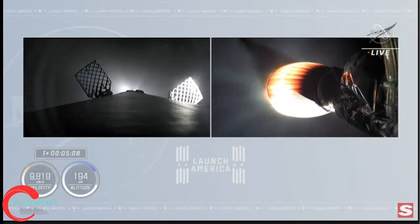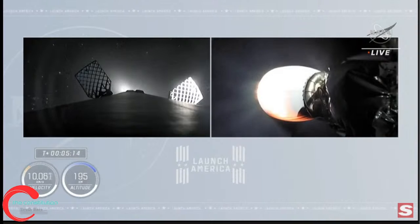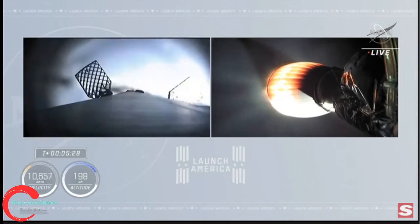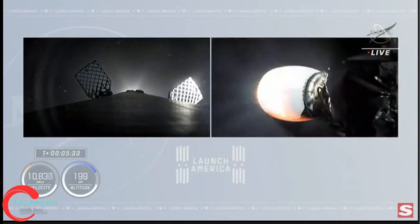Getting good views of both the first and second stage from the onboard cameras. Acquisition of signal, boss. The New Hampshire tracking station has acquired the second stage telemetry signal. Meanwhile, the first stage has reached apogee and it's now beginning to descend from a height. It's currently about 167 kilometers up. And in a few minutes, we will get the entry burn of the first stage.